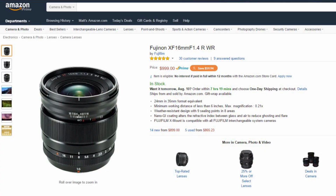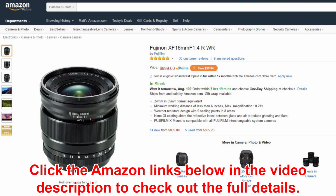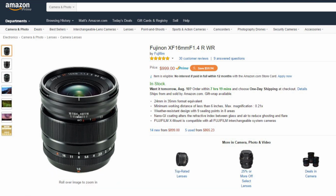Now, don't get me wrong here, Fuji sells a lot of cameras, but in comparison to Nikon and Canon, they're still a small player. So what I'm saying here is this is a really good rating, 5 out of 5 stars for 30 user reviews. The list on here is $999. You can get them for as low as $899 new, and then there's some used ones here for $865, which is a good indication too. I mean, these lenses are holding their value.